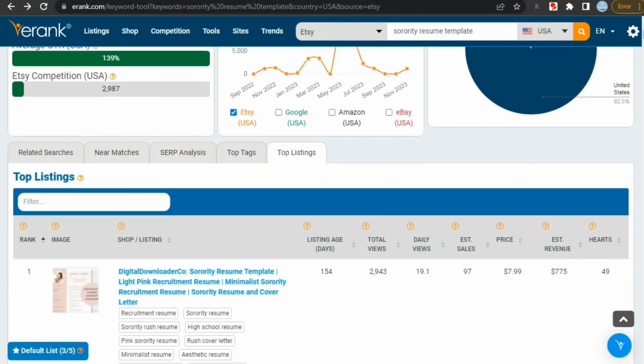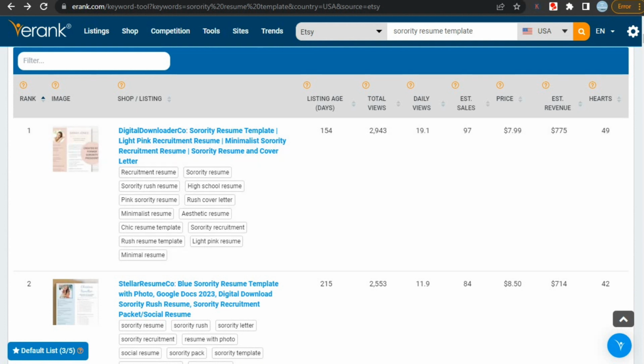And you can use the top listing tool to know which are the best sellers under your niche and what tags they are using. This way you can use their tags and keywords to rank higher and increase visibility.